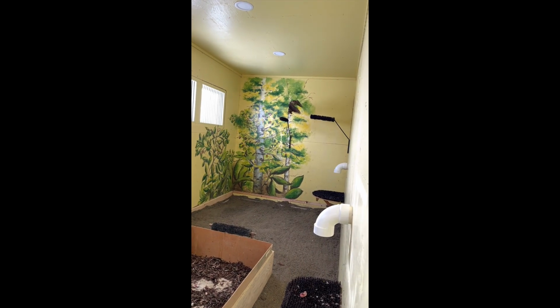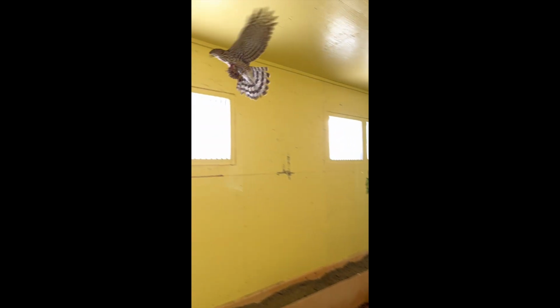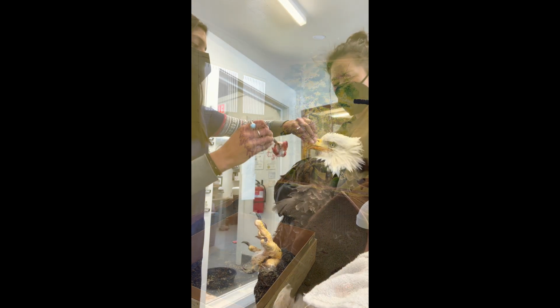First up this week for our current patients is Cooper's Hawk 12-5. This bird is currently undergoing flight conditioning, as you can see here, and he is getting ready to be released back out into the wild.